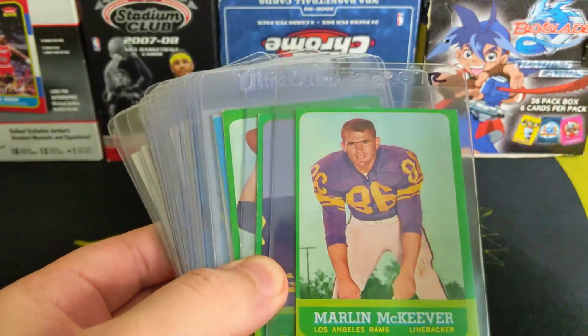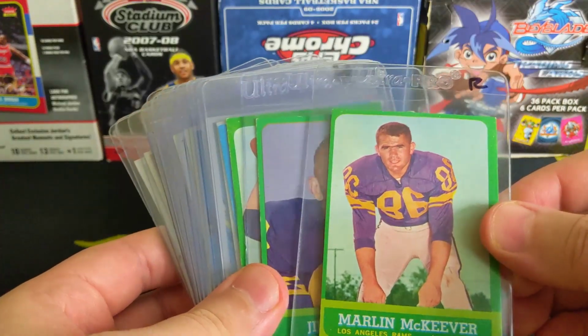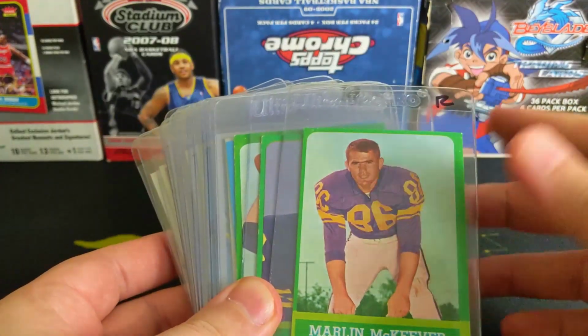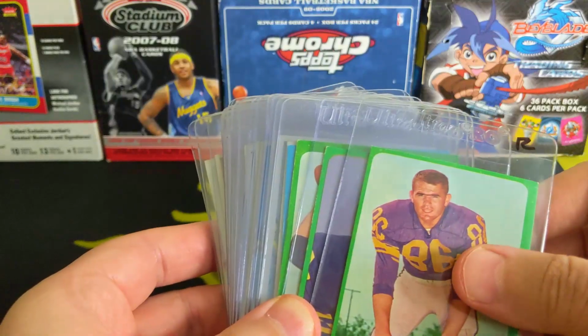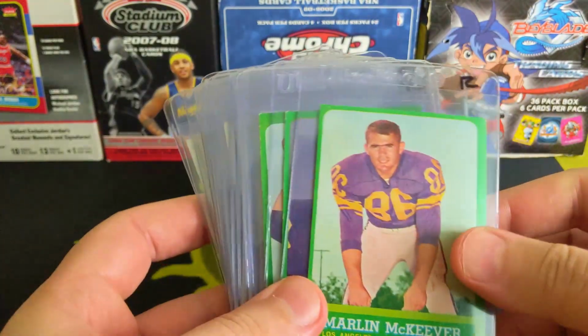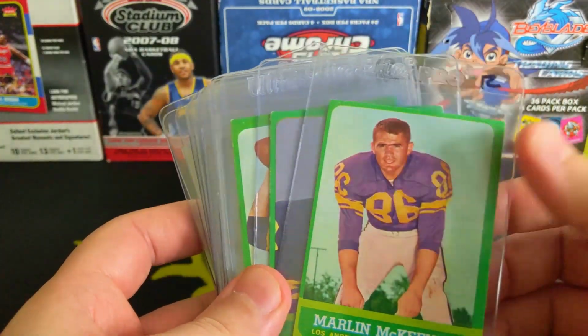I started collecting vintage, guys, back in the 90s. That's when I started collecting cards, and they were all vintage, of course. But maybe they were not considered vintage at the time. Yeah, that sounds more appropriate, more fitting, I should say. But there were a lot of cards that I can't remember off the top of my head.